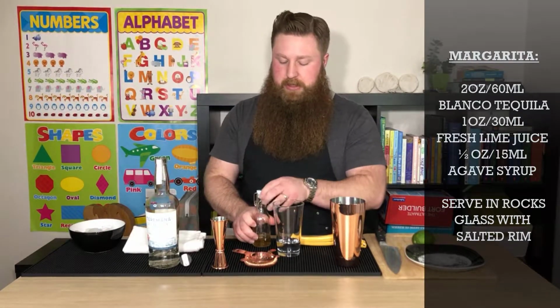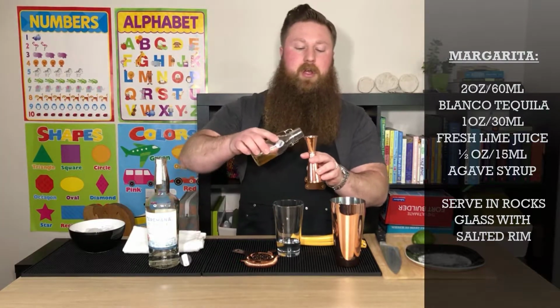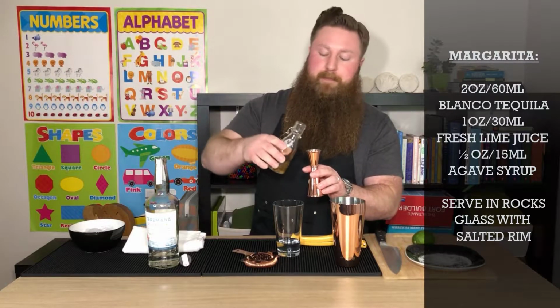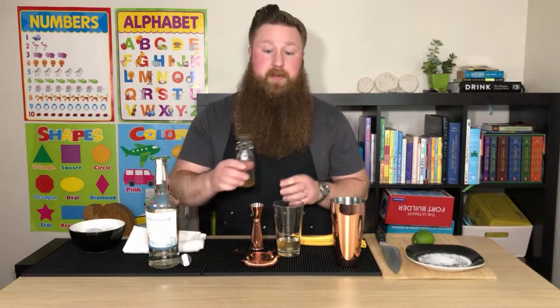And half an ounce of agave syrup, 1:1. Not full agave, because that's what this recipe calls for, and it's easier to work with in a cocktail shaker.